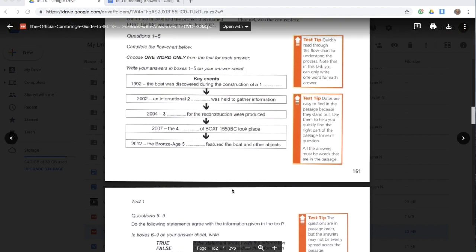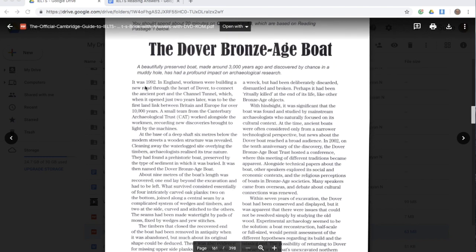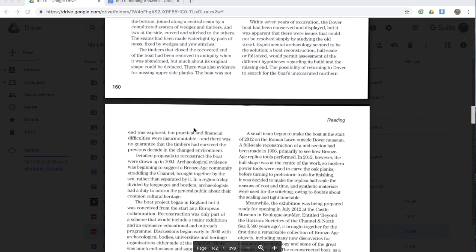So now I start looking at my paragraph one. It was 1992. In England, workmen were building a new road through the heart of Dover to connect the ancient port and the Channel Tunnel, which when it opened just 2 years later, was to be the first land link between Britain and Europe for over 10,000 years. A small team from the Canterbury Archaeological Trust, CAT, worked alongside workmen recording new discoveries brought to light by the machines. So I just finished paragraph one.